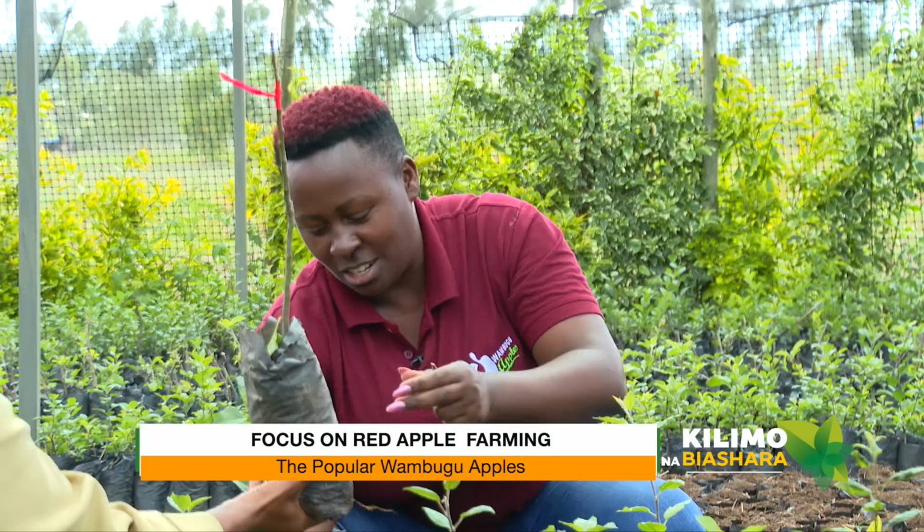So you notice it's different from this one. Yes. This is the mother. So now we join together with the scion that we are using. Yes. And then we combine together. So now what you have is a complete Wambugu apple, but the red variety.